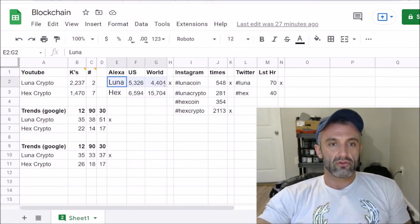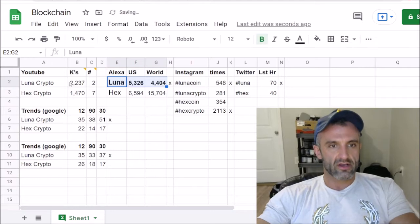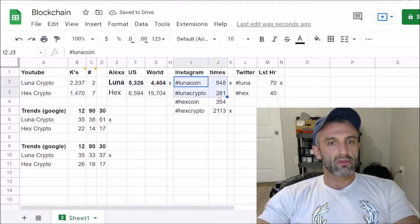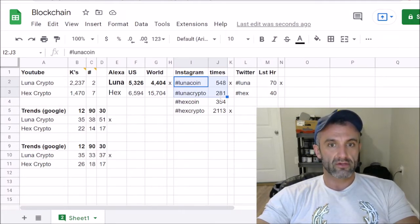So in this category, Luna is the winner across the board. This one here was kind of a tie. On Instagram, remember we looked at hashtag Luna Coin and hashtag Luna Crypto. Here, Luna wins for Luna Coin, and here Hex wins for Hex Crypto. So again, we have kind of a tie here across the board.